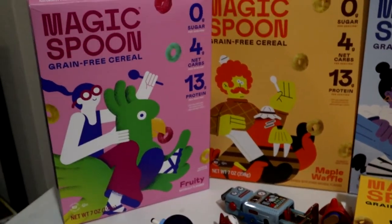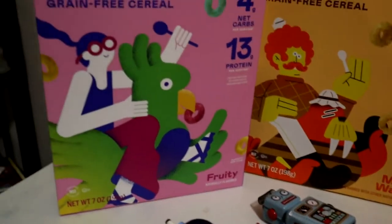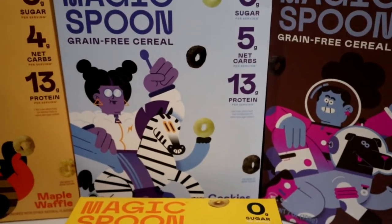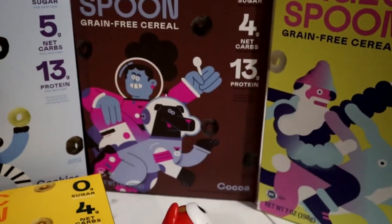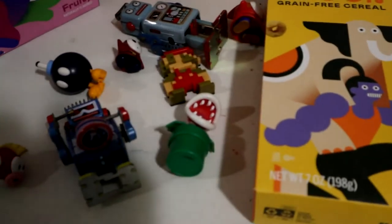All right, so check it out here. I have 1, 2, 3, 4, 5, 6 boxes to try. We got Fruity, Maple Waffle, which is a new flavor, Cookies and Cream, which is a new flavor apparently, Cocoa, Frosted, Peanut Butter. We also got some Mario figures and some robots. If you like those, I thought it'd be fun to throw them in there for you.